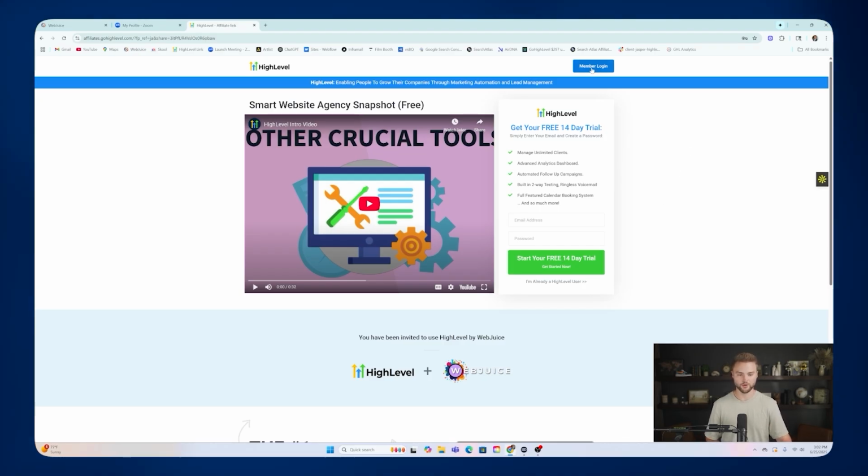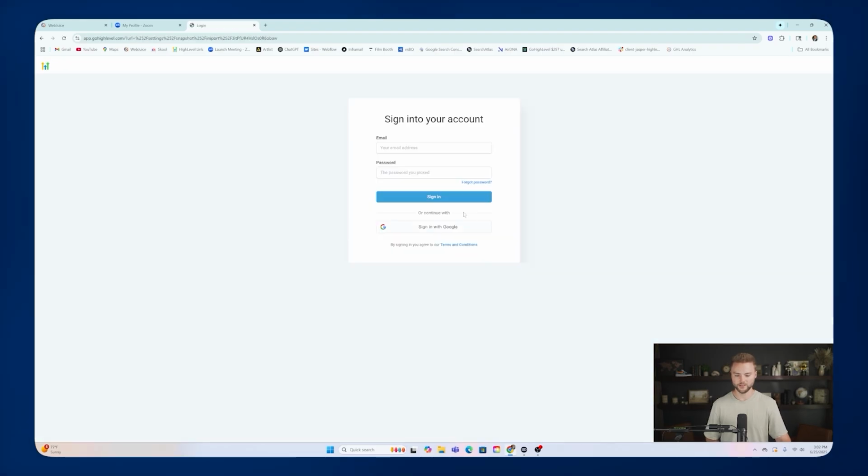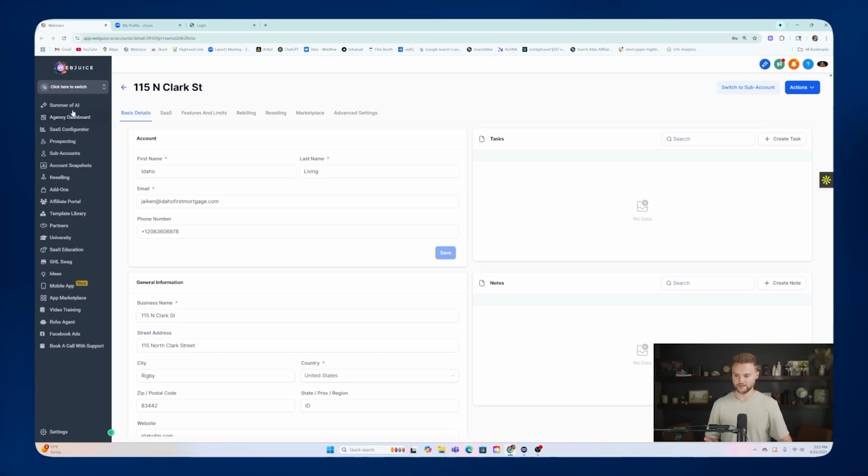You'll click member login right here, and then go ahead and log into your GoHighLevel account again. It's kind of funny, it makes you log in because you're already logged in on your other tab, but you'll just go ahead and sign in to your GoHighLevel account. Once you sign in, it'll take you to a page and say, do you want to import this snapshot at the top? You'll click yes, import now. And then you'll import the snapshot and have it inside of your account.